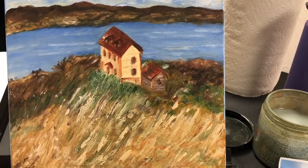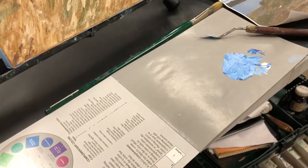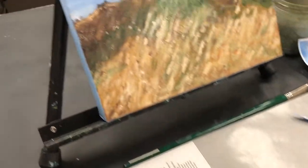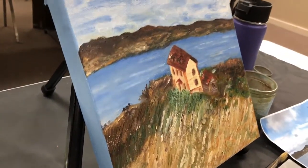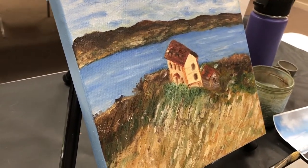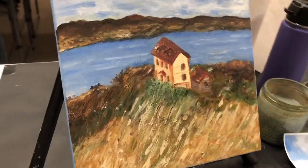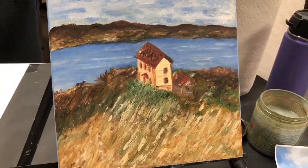So you're working in oil, right? Yes. And here is your final blue that you have applied. She has chosen to put the blue on the side of the canvas. So this is a gallery wrap canvas, which allows you not to frame it if you don't want to. It gives it a really nice contemporary look.